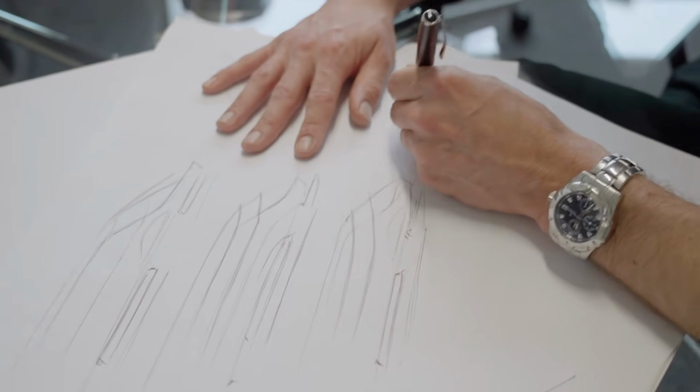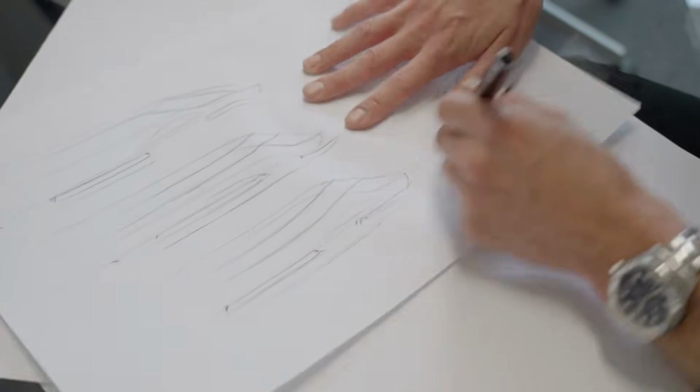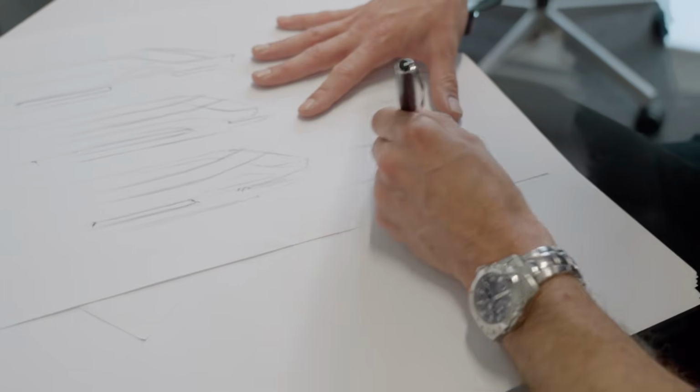We integrate the technical requirements as soon as possible, which means that we have to come up with some very innovative solutions. But we always start with a research phase. That research can be done with nothing more than a pencil and a pile of Post-its. That's how it starts. The speed at which these sketches are being created belies the complexity of the task.